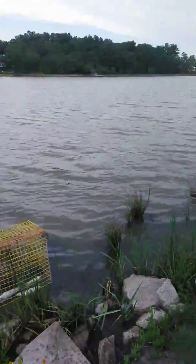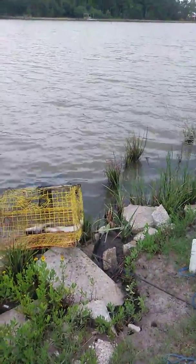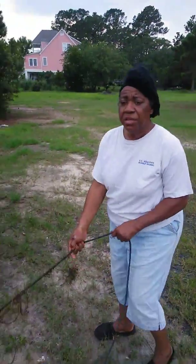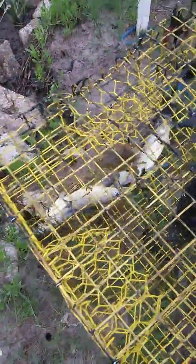Out here in Carolina with my friend and mother, Miss Helen Fraser, showing me how to catch crabs. So that's a crab trap, and fish in it. Okay, and look, we're fishing it. There's one live crab right there in this trap.